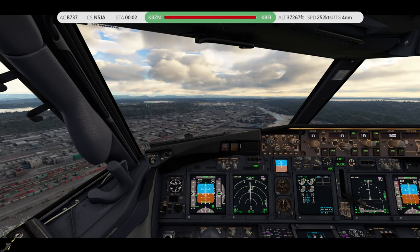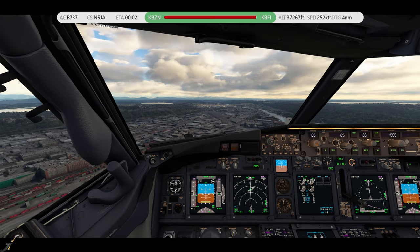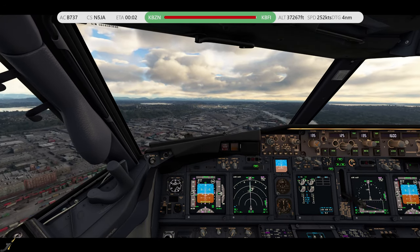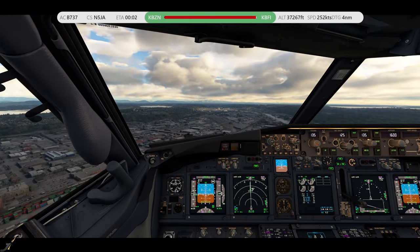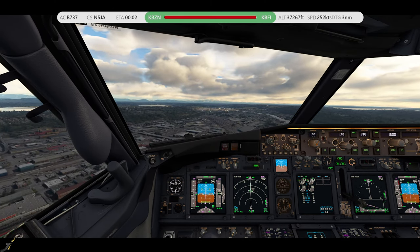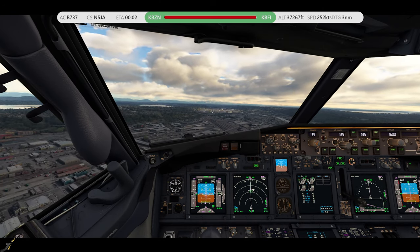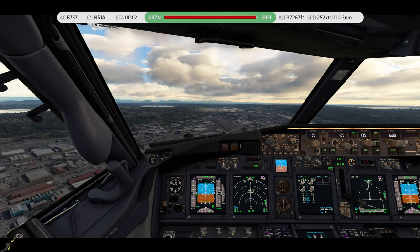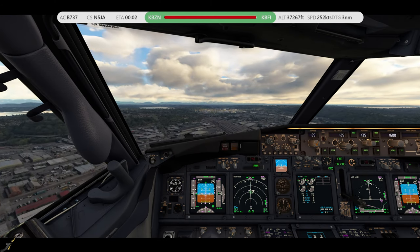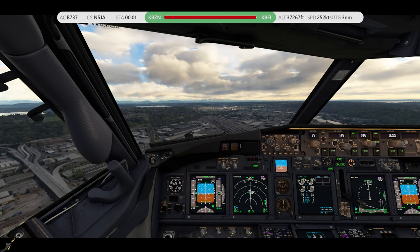And let's get some butter. Some Seattle butter. A little low. Watch our speed. Where's our wind? It's not showing us on the ND. But they were supposed to be calm winds.